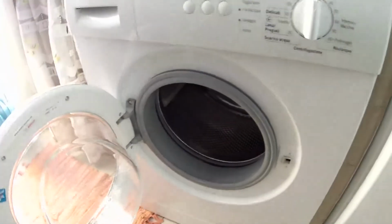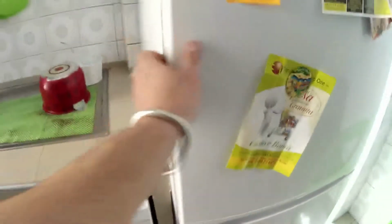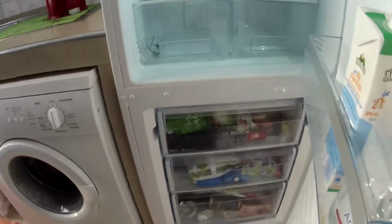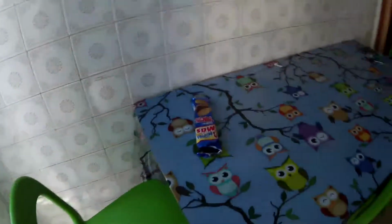Then we have, of course, a washing machine here. We have a fridge and refrigerator, very nice. It's all new. This is a table with 1, 2, 3, 4 chairs. You can comfortably eat here, six persons, and you have everything you need here. Of course, a coffee maker and glasses, dishes, and so on.